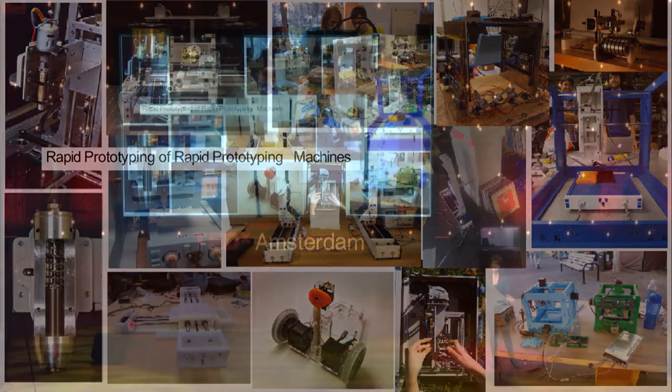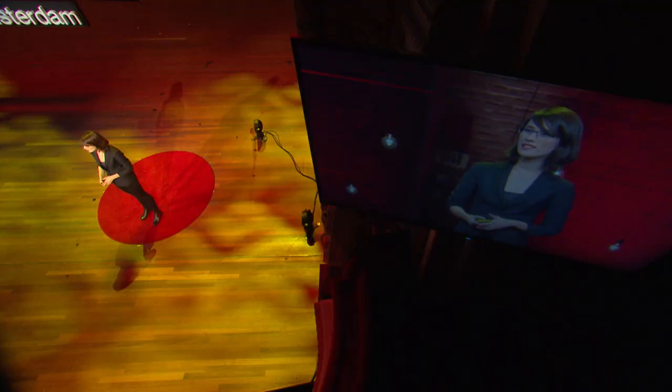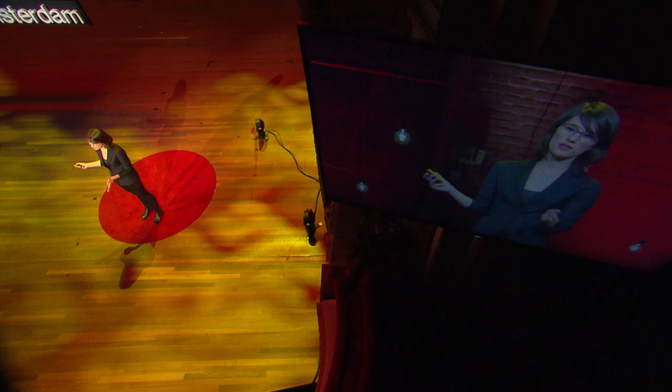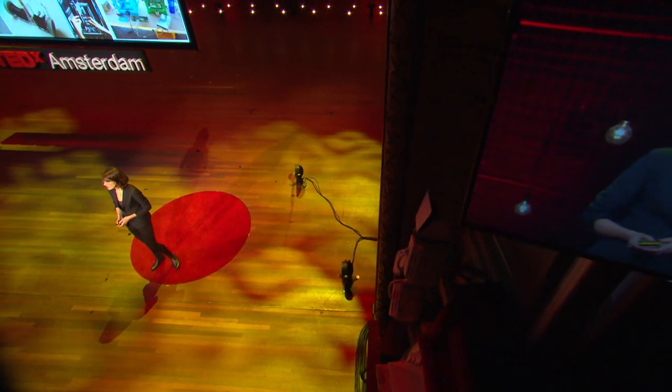So that's just one imagination of a machine. What does it look like to have a laptop of digital fabrication instead of a mainframe? At MIT, I teach the class How to Make Something That Makes Almost Anything, which is only about machine building. So instead of the 3D printer being the universal machine for everyone, can you make custom machines for whatever the process or application is that you envision?